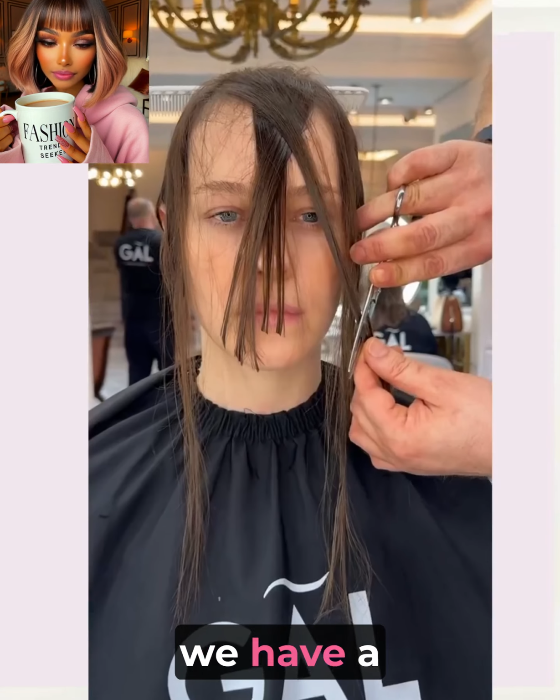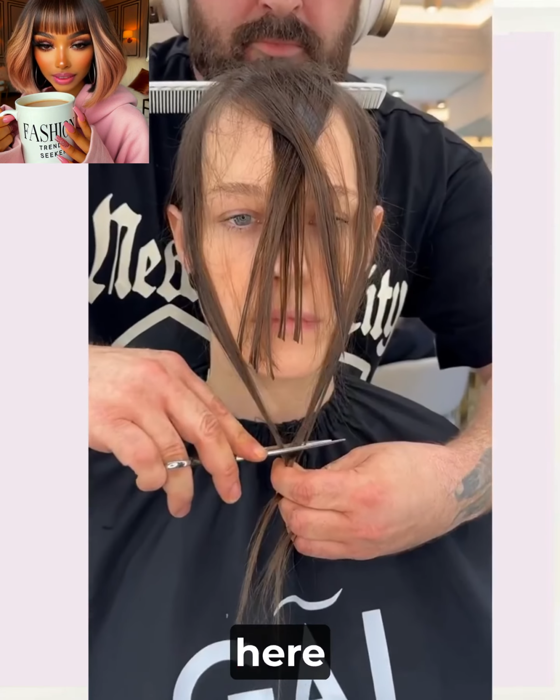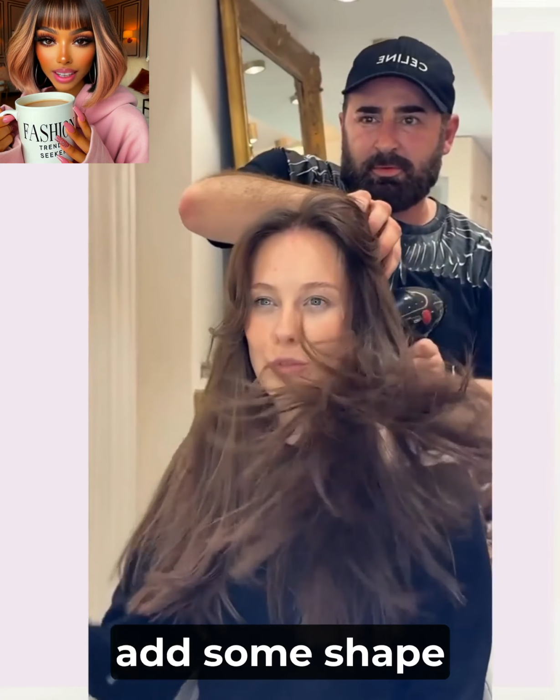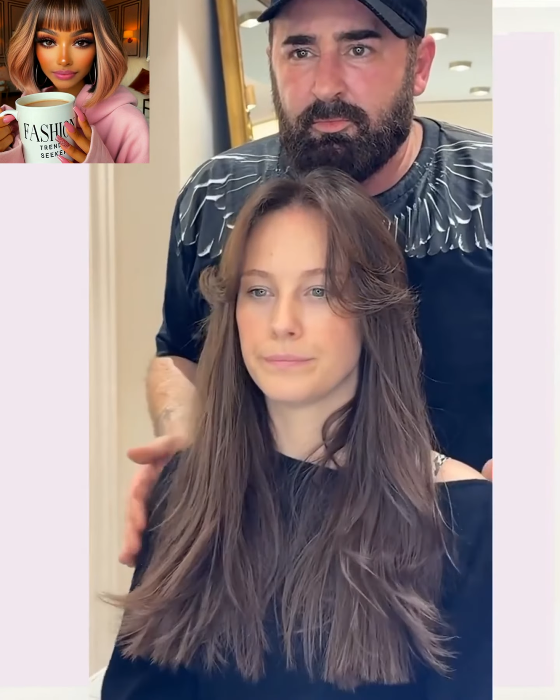So it looks like we have a layered haircut transformation here. Nice simple way to add some shape to the hair.